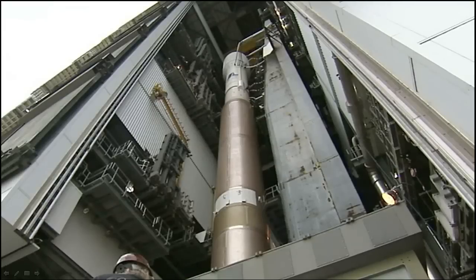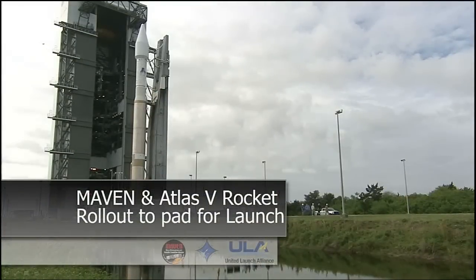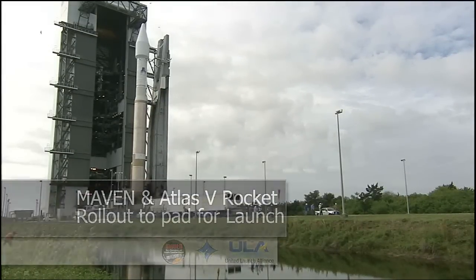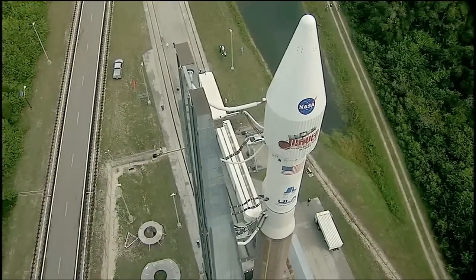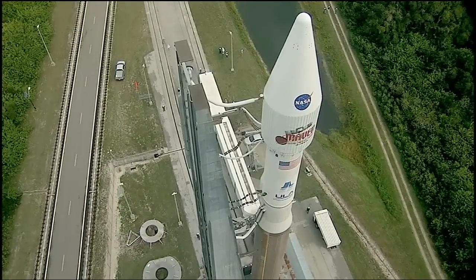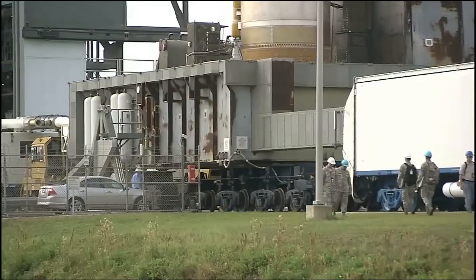And this is the morning, 2 days ahead of launch, that we roll out from the vertical integration facility, take that about quarter-mile trek slightly uphill to the launch pad. So you'll see that is the mount that we launch from. There's a great view of some of our partners.